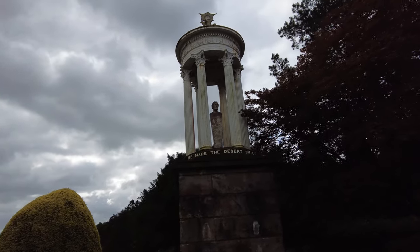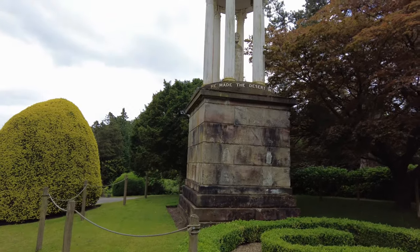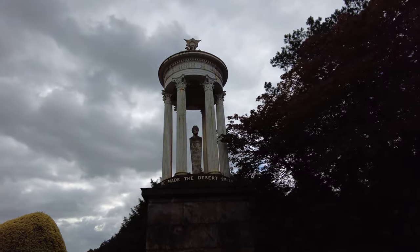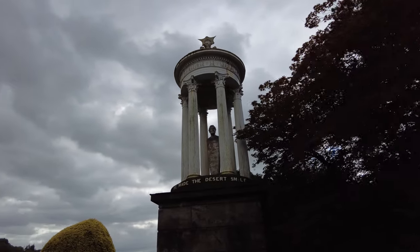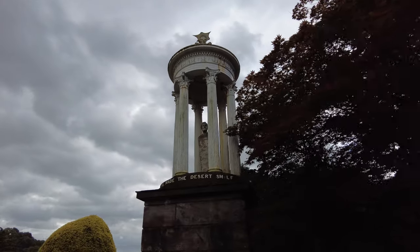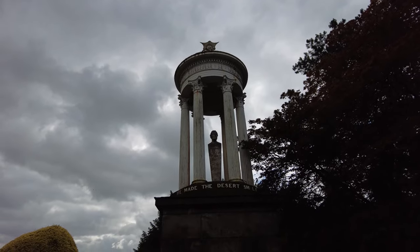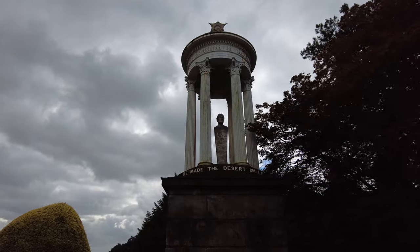And there's a little bust of the 15th Earl inside. And apparently this is modelled on the Temple of Lysicrates in Athens, which was built around 344 BC. And it's made of iron, which was cast in Derbyshire. I should note that the bust was actually the work of Peter Hollins, and that was sent to Rome to be executed in marble.